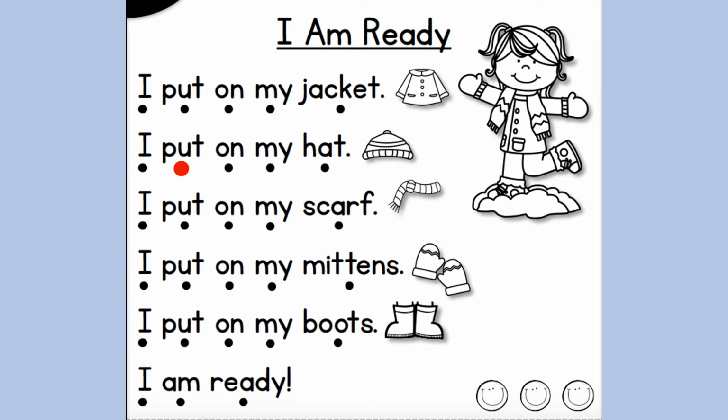I put on my hat. I put on my hat. I put on my scarf. I put on my scarf.